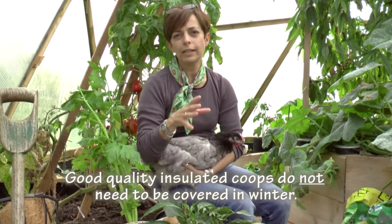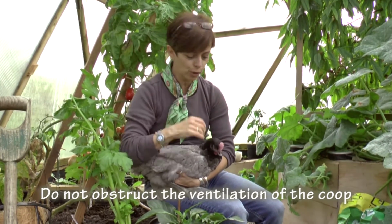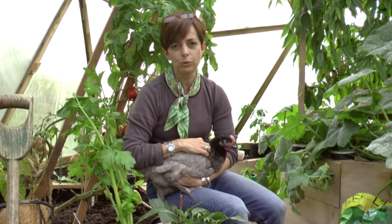Please don't put any blankets or coop covers or something over the chicken coop at night, because it will stop the ventilation. It's essential that there's a ventilation flow through the housing to carry away any ammonia and also any condensation from those hot little chickens inside. You need to have that airflow, so please don't obstruct the ventilation ducts or anything at all at night.